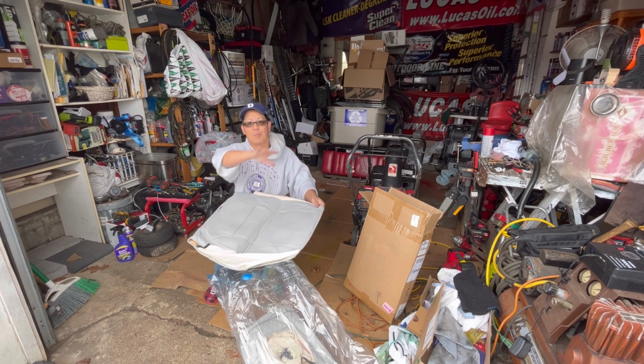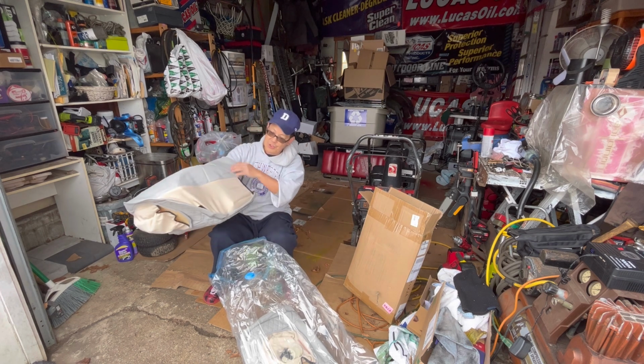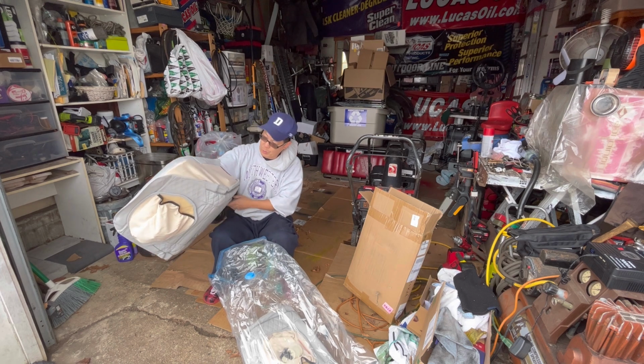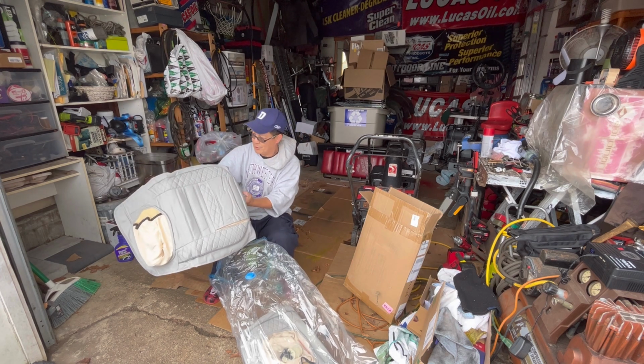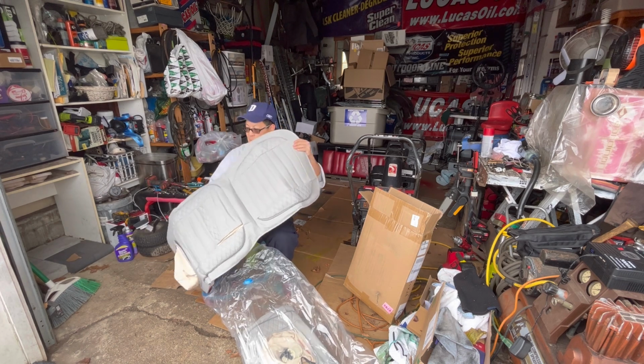So this slips over the entire backing. You know what I'm saying? And actually the side, the elastic part, is stone colored. So that's pretty cool. It's diamond stitched. I mean, at least it looks like the diamond stitched, you know. And here's the bottom of it. So it looks pretty good.